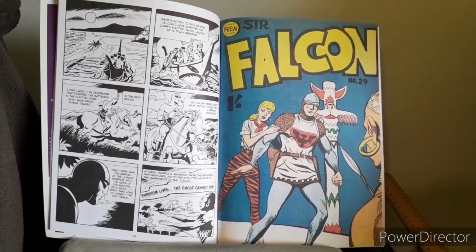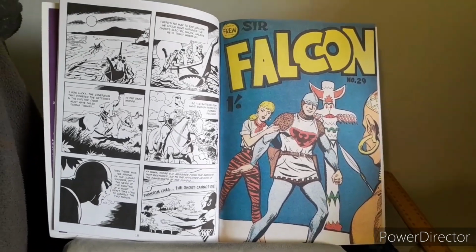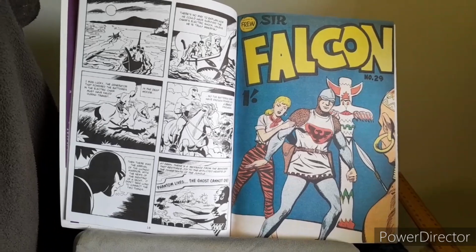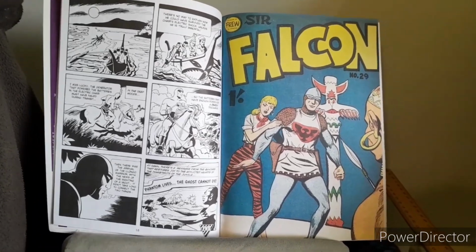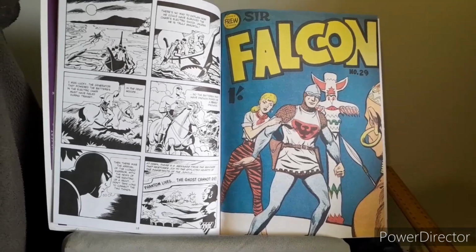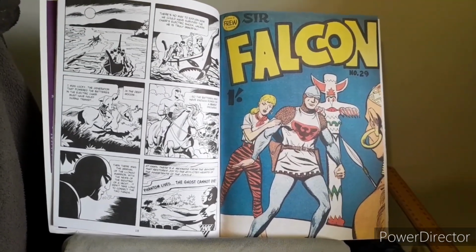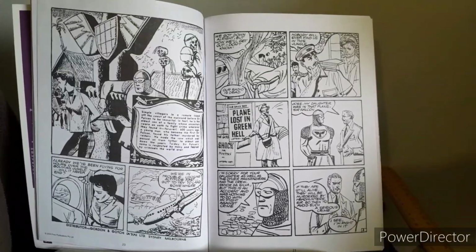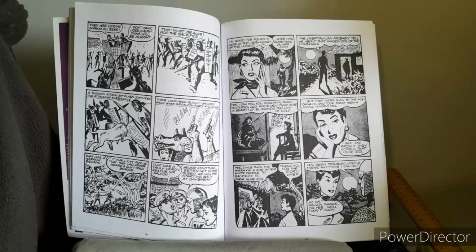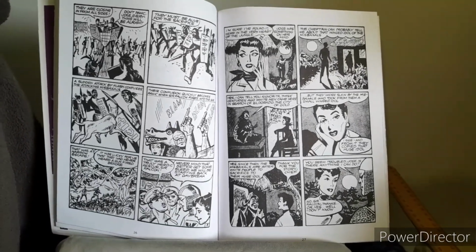Next is the character of Sir Falcon. And we also learn that Sir Falcon has, I guess, an animal sidekick of sorts, very similar to the Phantom. And the sidekick is actually by the name of Flash. So Falcon and Flash. Of course, we get a little bit of information about the character in these first couple of pages. We see some of the adversarial things that the character encounters.